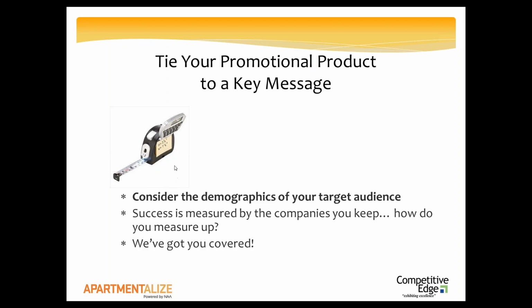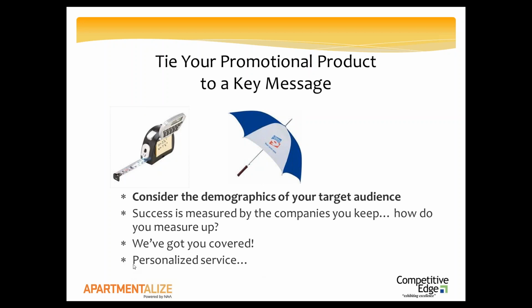How about this? Let's say you're in insurance or some form of business where you protect or cover people. What do you think might be a natural giveaway for that? Well, what about a branded umbrella, right? Very useful, especially if it happens to be raining at the show when you're there. So, hey, don't worry about this or that. We've got you covered. Tired of standing out in the rain with your competition? Step under our umbrella. Great example. We've got you covered.